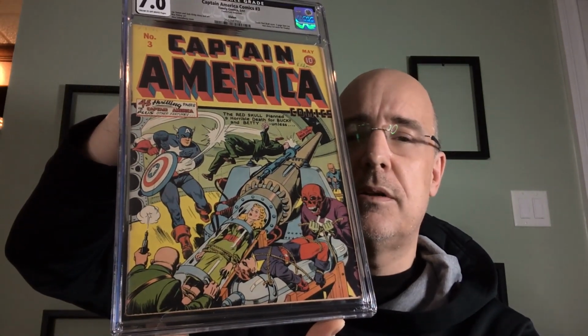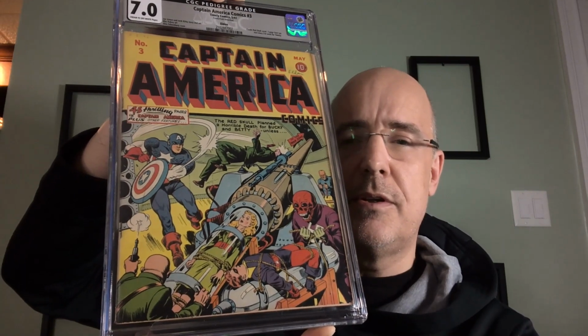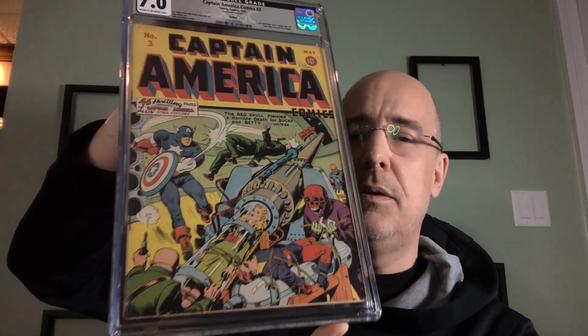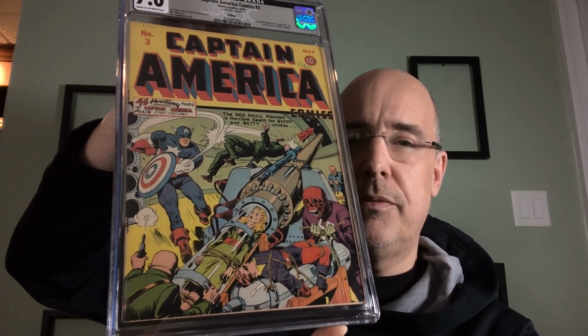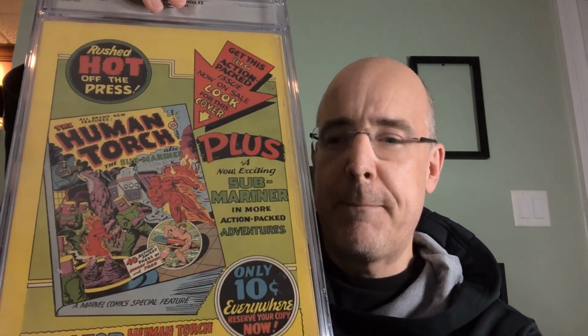What makes this comic more desirable than even what is apparent here when you look at it is the fact that it's the first written story by Stan Lee in a comic book. I think he wrote for some pulps before this, but in a comic book, this is Stan Lee's first text story, and people do value it for that, as do I. I love the trade dress, love the coloring, and ever so grateful to have it. Has an ad for Human Torch here.